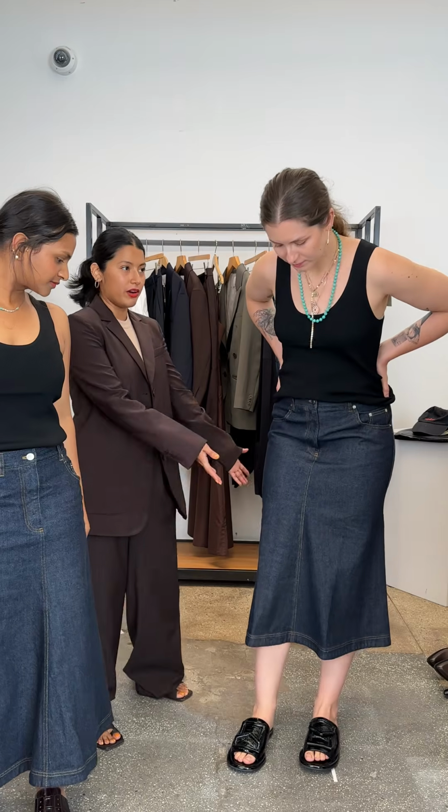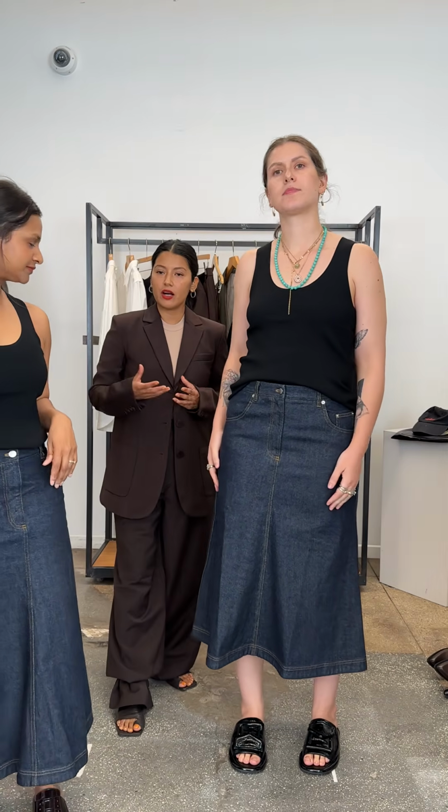And as you can see, the length hits pretty well on her ankle. It's not cutting her off or making her feel weird. It's just more of a maxi compared to Carolina, where it's more of a midi. And we just lean into that. We're not afraid of having that kind of put-together look.